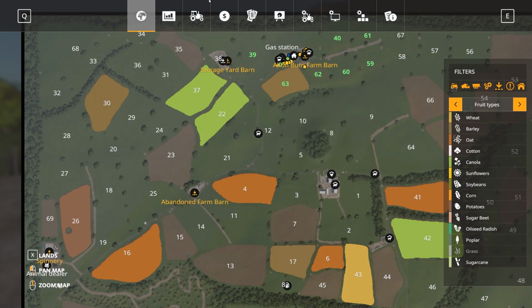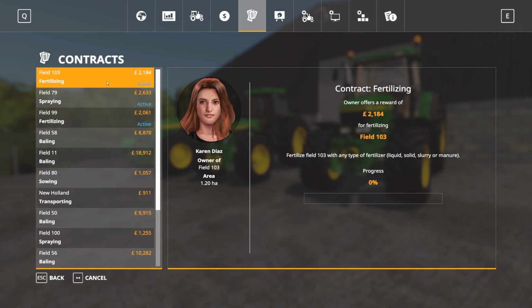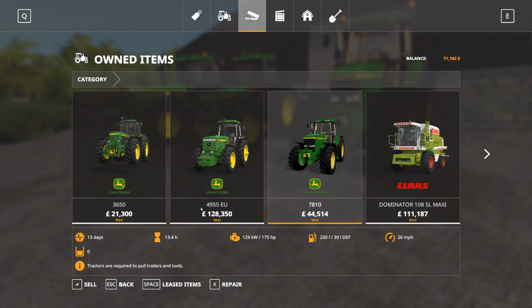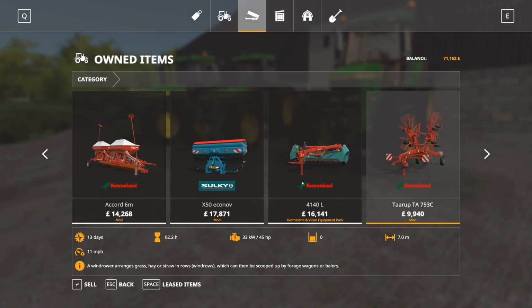If I look in our contracts right now, speaking of money, we've got a couple of fertilizing contracts left to do and a spraying contract left to do. Sprayer, of course, is on hire, so we do need to get rid of that. But there's some big old baling contracts creeping in here. Now, these are worth some money. What I think I want to do, we're just going to have a look at what we've got in our garage right now as well.